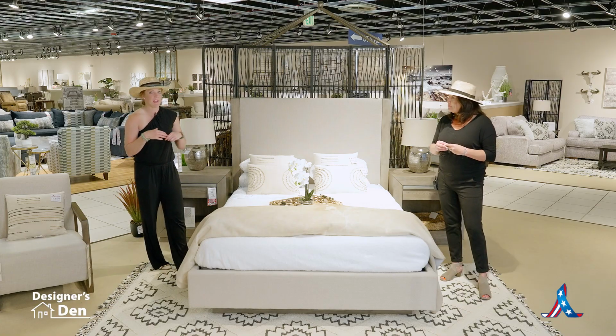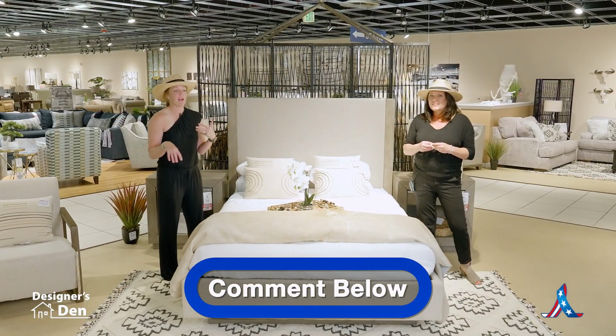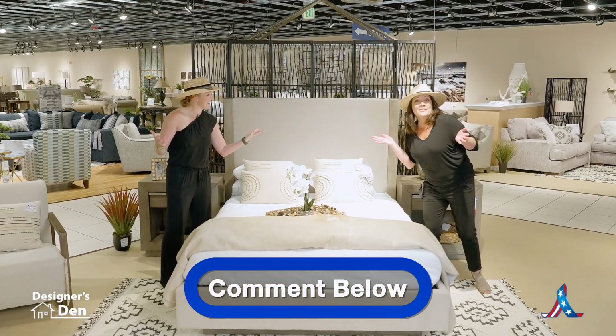So again, we would love to hear about what your styles are. Do you like rustic? Do you like modern? Or do you like rustic modern?